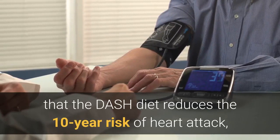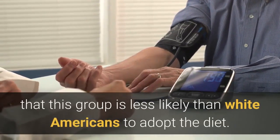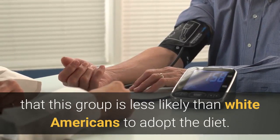A study published in Circulation, Cardiovascular Quality and Outcomes found that the DASH diet reduces the 10-year risk of heart attack, especially among Black Americans, although another study suggested that this group is less likely than white Americans to adopt the diet.